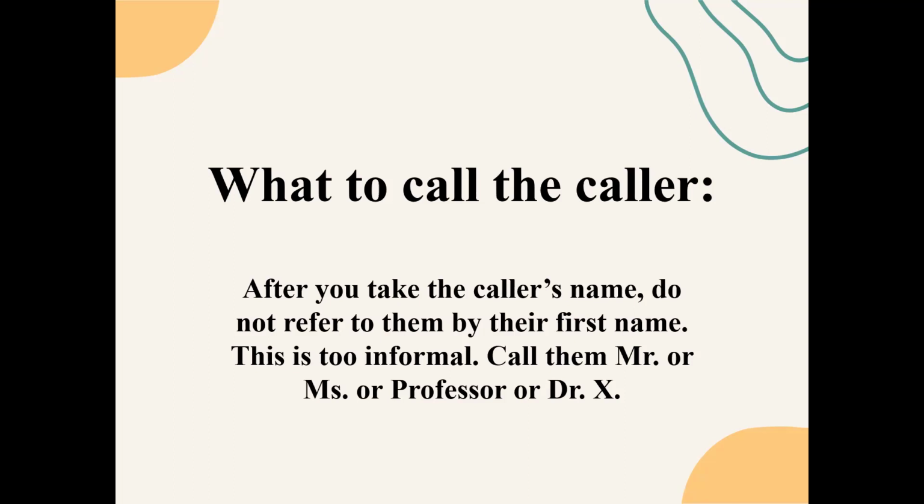So even if the person seems very friendly, if you know them, obviously it's different, but most of the time it will be someone you don't know. So you don't want to be too informal with someone you don't know. And you should call them Mr. or Ms. or Professor or Doctor, whatever their name is, and use that title rather than just calling them by their first name.